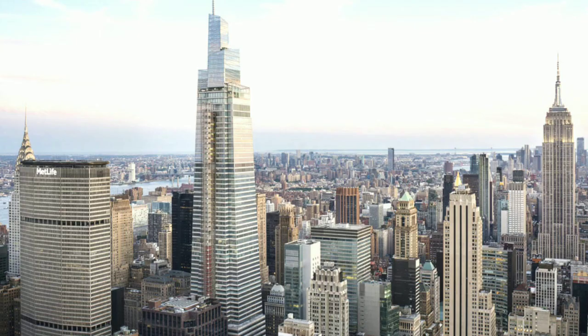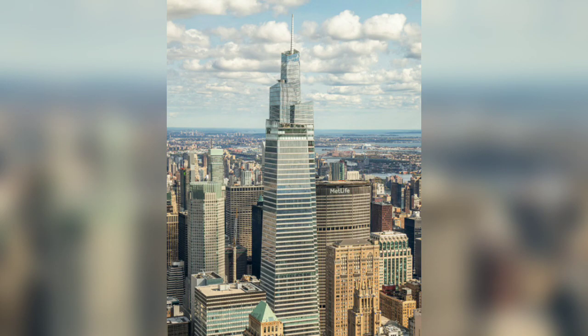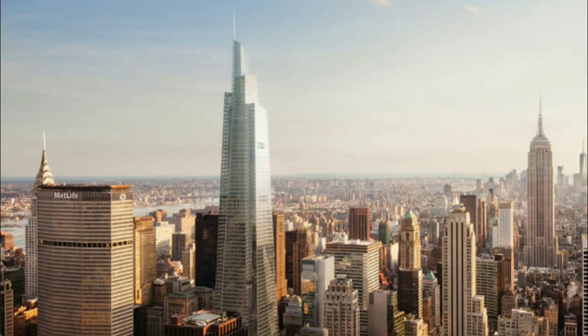It is also the second biggest office building in Manhattan, with a gross area covering 1.7 million square feet. Owned by SL Green Realty Corp., the skyscraper is located at the corner of 42nd Street and Vanderbilt Avenue in Midtown Manhattan, New York City.